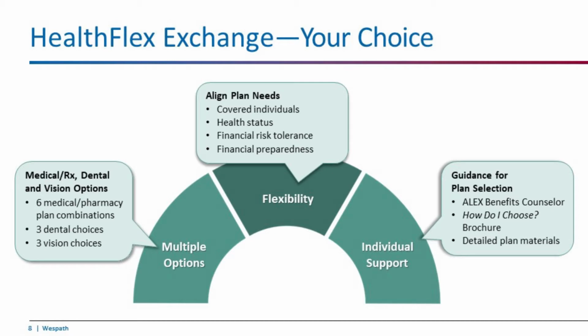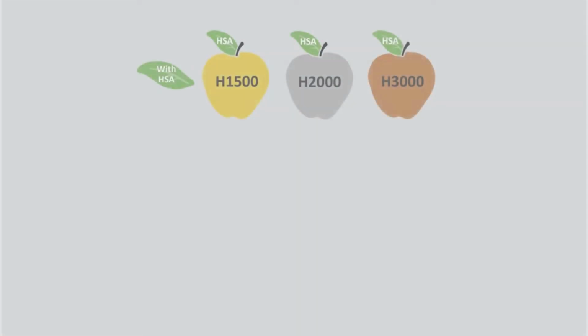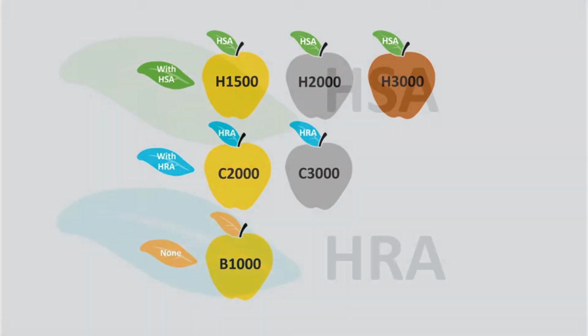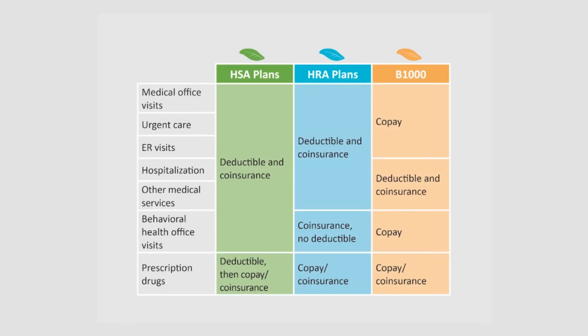We can't ask you to be responsible for making a big decision without giving you some supportive aids. You will have 6 HealthFlex medical plans to choose from. 3 of the options are referred to as HSA plans. They are paired with a health savings account. 2 plans are referred to as HRA plans. They are paired with health reimbursement accounts. There is also a traditional plan, the B1000, which in most cases does not include either type of account. Both types of accounts cover medical expenses with allocated money on which you don't pay taxes. There are differences in how each plan works.